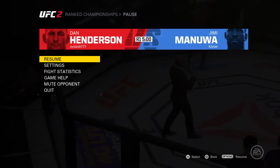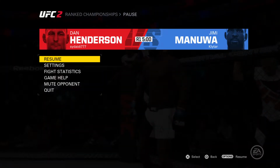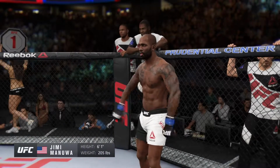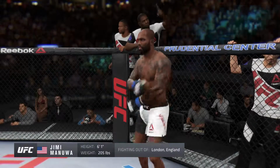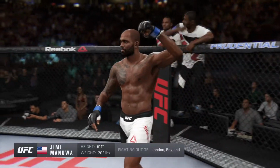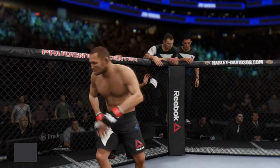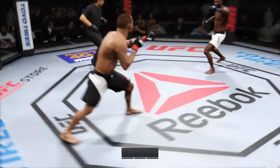Ladies and gentlemen, this fight is 3 rounds in the UFC light heavyweight division. Introducing first, fighting out of the blue corner, a mixed martial artist holding a professional record of 15 wins, 2 losses. He stands 6 feet 1 inch tall, weighing in at 205 pounds. Fighting out of London, England, Jimmy Poster Boy. Dan Henderson, Jimmy Manuwa, and here we go.